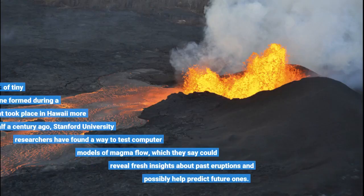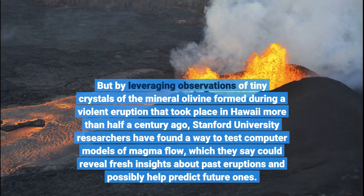But by leveraging observations of tiny crystals of the mineral olivine formed during a violent eruption that took place in Hawaii more than half a century ago, Stanford University researchers have found a way to test computer models of magma flow, which they say could reveal fresh insights about eruptions.